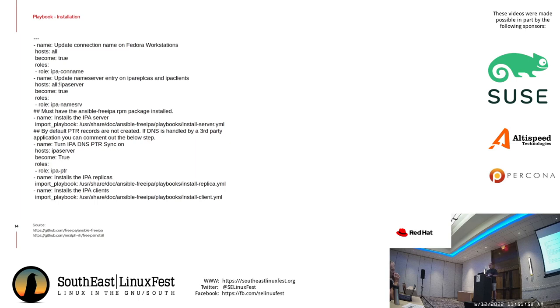I'm becoming true for everything pretty much so that I am a root user. I am running this off my local account. Finally, we come to the actual installation. This is where the Ansible FreeIPA RPM comes into play. This installs the roles, the playbooks, the modules, everything that's needed to actually do all of this outside of the Ansible.